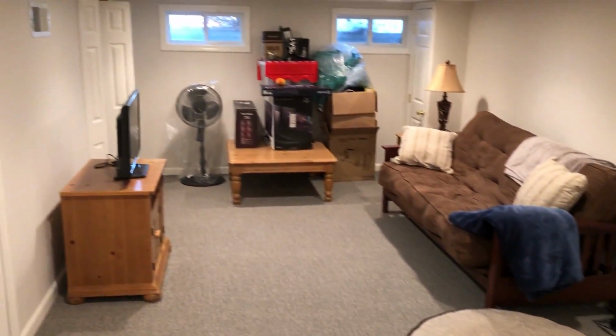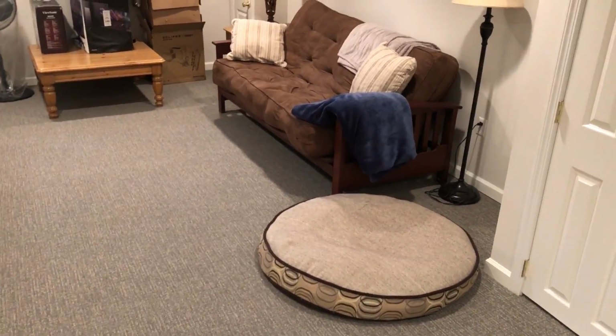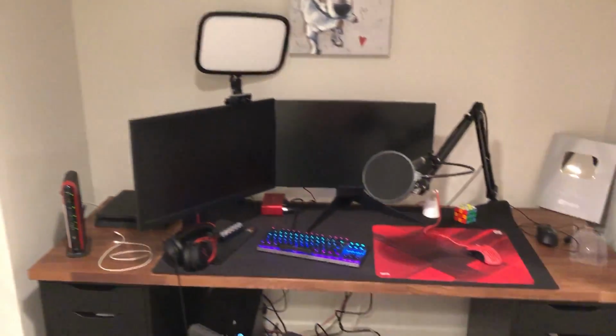Here's a little preview of what else is in here. Pretty much nothing, just a tripod, and then there's a couch, boxes I gotta put away, a TV that's not plugged in again, dog bed for my dog, lamp, and then my setup. That's all there is to it, nothing crazy.